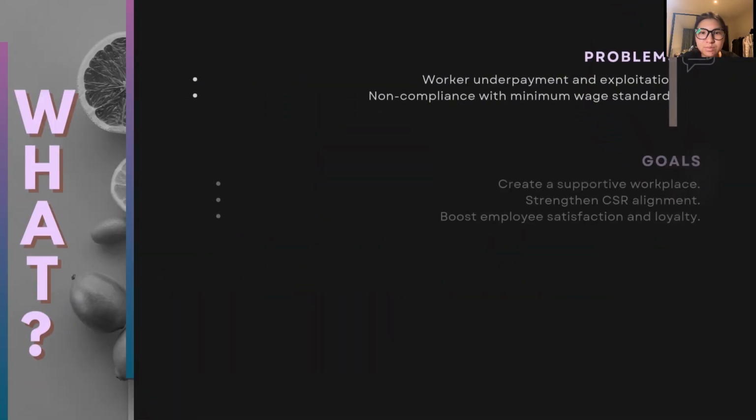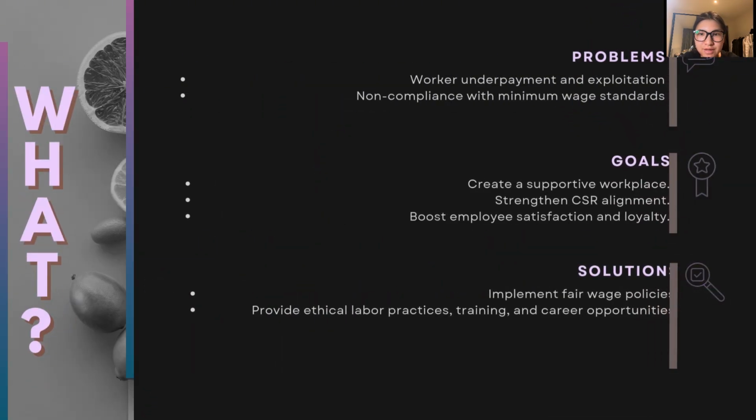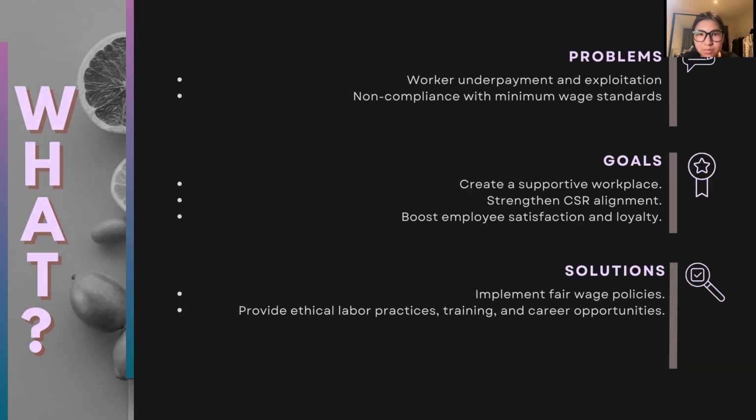Moving on, let's break these recommendations down into three key aspects: the problem, the solution, and the goals. On one hand, the main issues Bsky faces include non-compliance with minimum wage standards, underpayment, and exploitative practices. This has created dissatisfaction and distrust among employees.